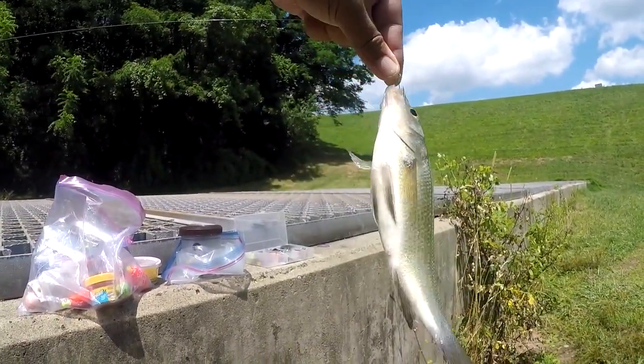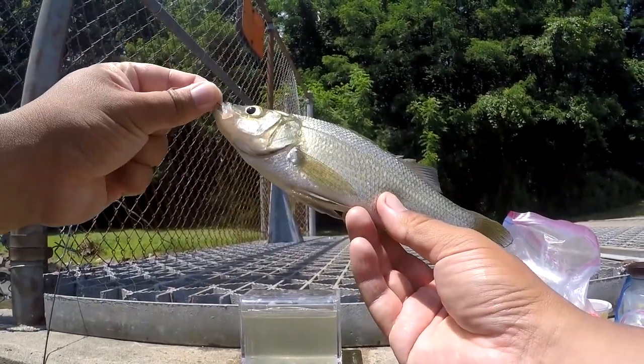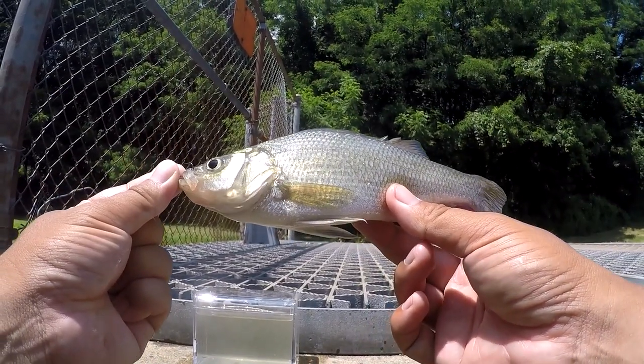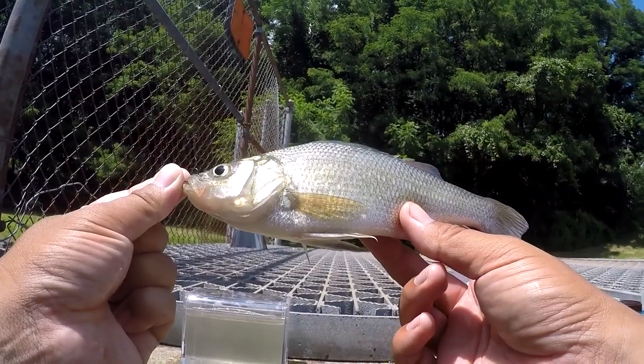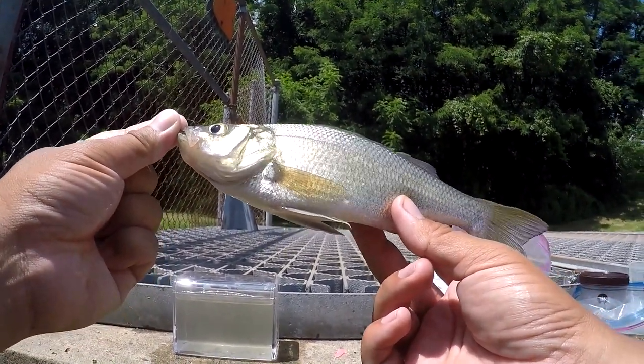I can take it back to my parents to have a little bit of a fish fry, right? This size right here, by far the biggest one of the day. Yeah, I'm gonna take this one. Since you guys are calling war on me, white perch, if I catch a few more of these, we can have a fish fry.